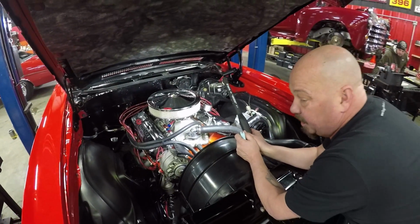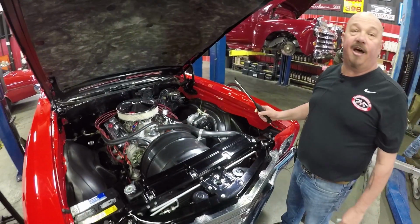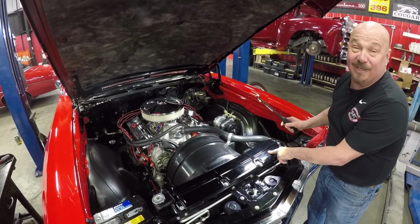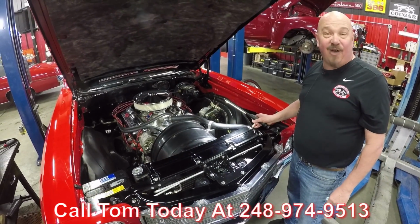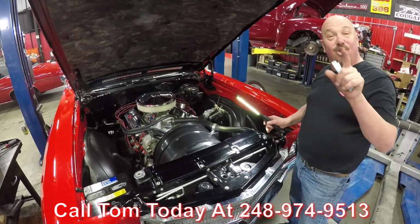Just an amazing car, guys. Like I said, super rare. We don't find these cars very often. And there's the bell. Tommy just sold a car. That's great news. And I tell you what, it might be this one, guys, so you better get on it quick. Give Tom a call at 248-974-9513 and let Vanguard Motor Sales park this dream in your driveway.